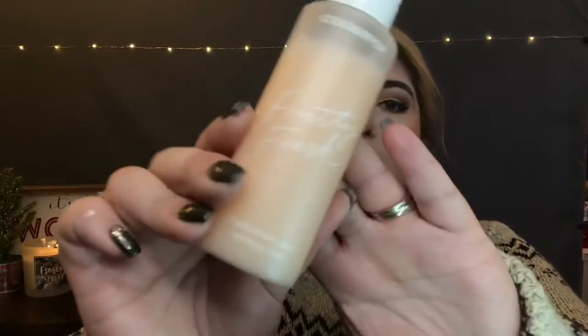Now that I have all my powder products on and ready to be set, I'm going to take my ColourPop Pretty Fresh Hyaluronic Acid Setting Mist. And then I'm gonna go ahead and toss on my lashes using my It Cosmetics Superhero Mascara.